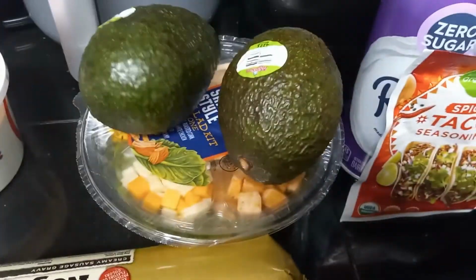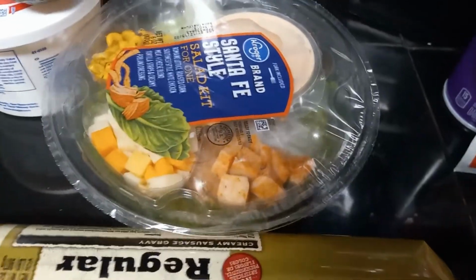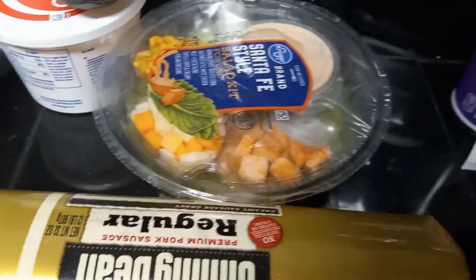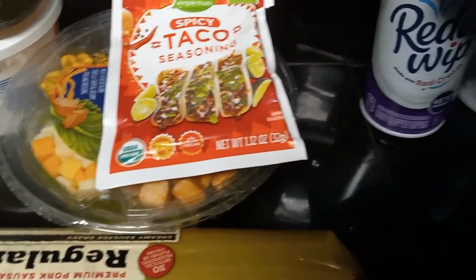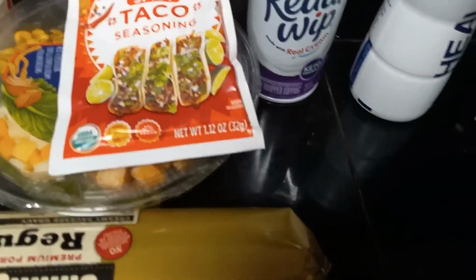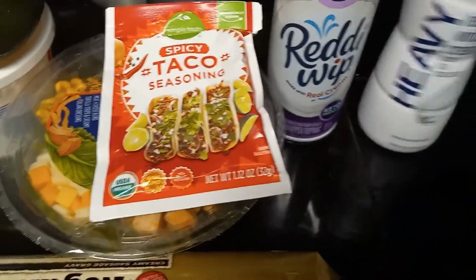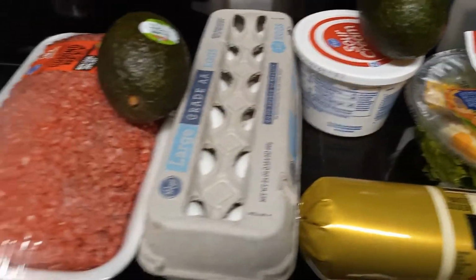A couple of avocados, and then I got myself a salad, something that if I'm wanting to eat really fast, I can grab this salad, and I won't eat the corn, but everything else in there, I believe, is edible as far as I'm concerned. I have some spicy taco seasoning for when I want to make some tacos and I don't feel like making the seasoning. Have some sugar-free heavy whipping cream. And I have some regular heavy whipping cream. But this is what I picked up at the store, just a quick grocery haul.